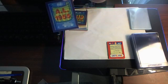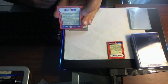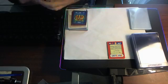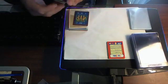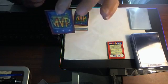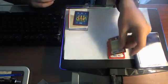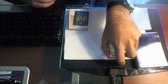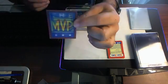AL MVP, 1955. It ain't over till it's over. Yogi Berra. Next we have the AL 1956 Mickey Mantle. Next we have AL 85 Don Mattingly.